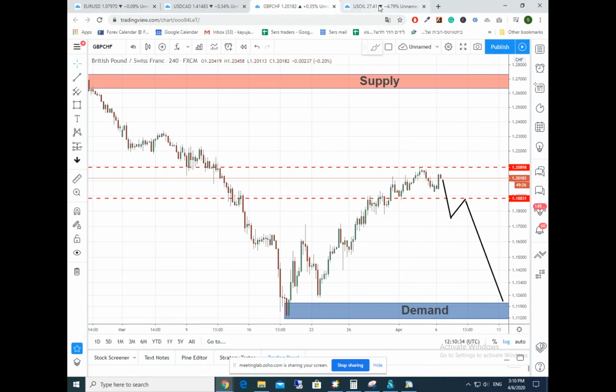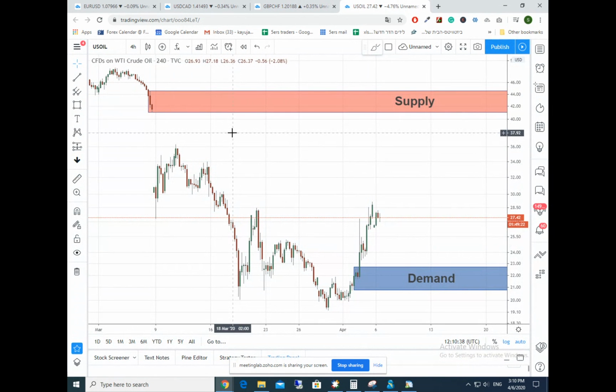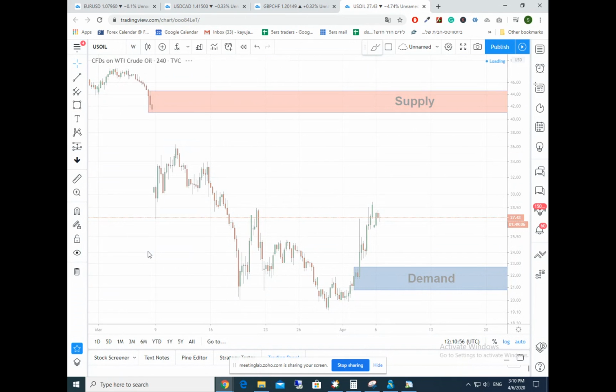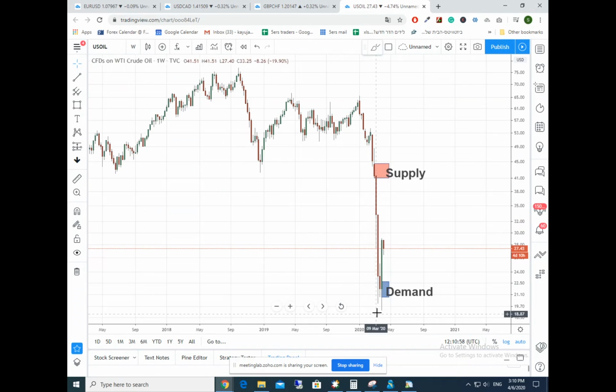Last one I choose is the oil, US oil, as you can see, and if I'm not wrong, we also talked about the US oil in the previous weekly analysis last Monday, a week ago. And as we can see, I believe that we also explained the reason why the price stopped down. The price stopped here and decided to correct and start to move up.